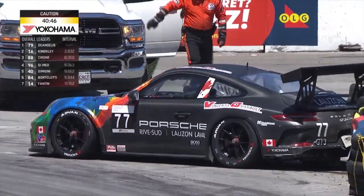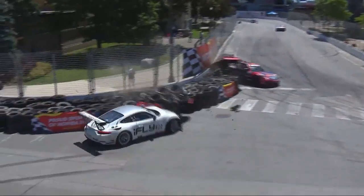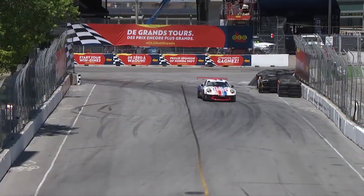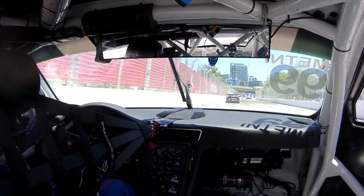Now, it looked like Bentley caught the wall before making the impact with the 77. Let's take another look. There's the impact with the wall. Look at the left front. Yeah, you can see the left front tire is wobbling. He must have broken the upright on that front corner, therefore causing you to lose your brakes essentially on that one side. And he was just along for the ride at that point. I feel bad for Dussault there.